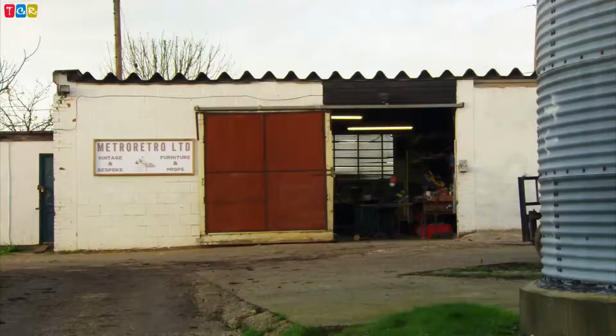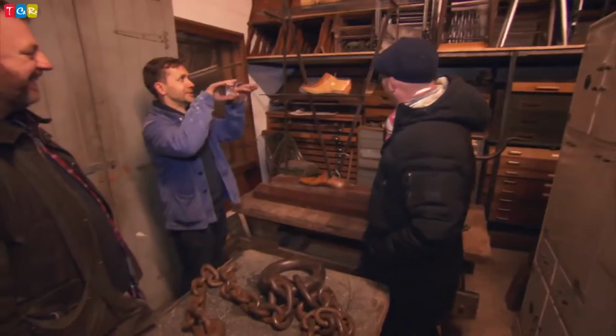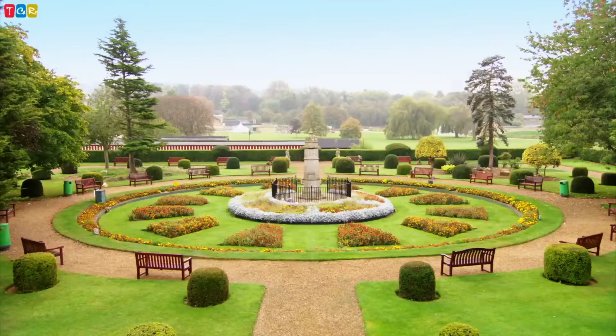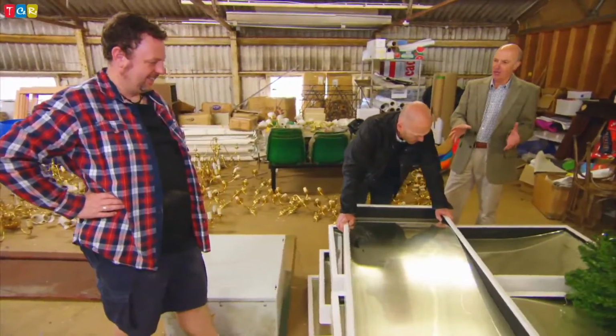At a reclamation yard in Essex, some impressive stock has Drew spellbound. I want to give in straight away because I love it. Give in. And in Northamptonshire, some fairground mirrors threaten to leave him reflecting on what could have been. Could they be for sale? No, you can't really put a price on this kind of fun.